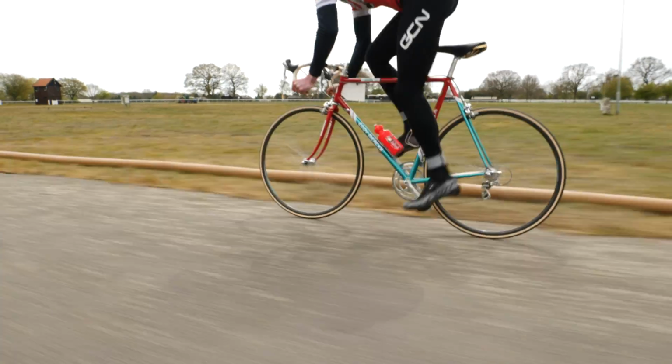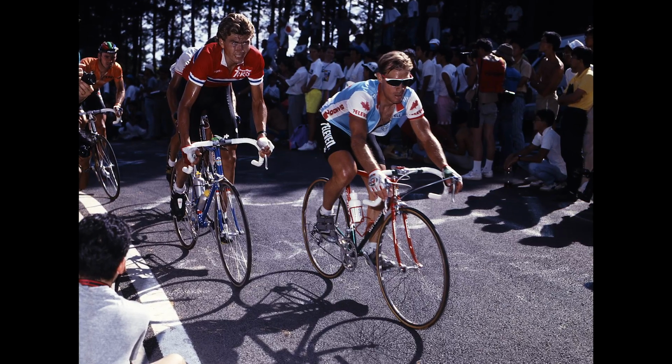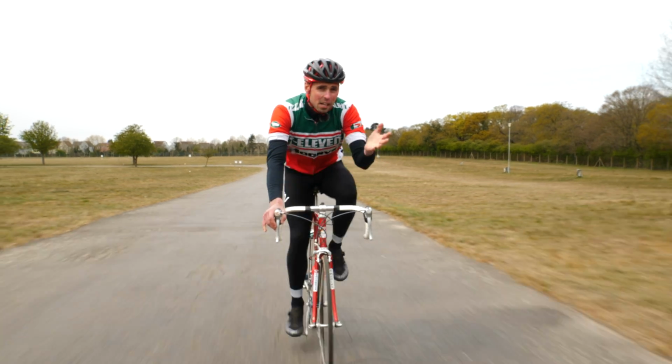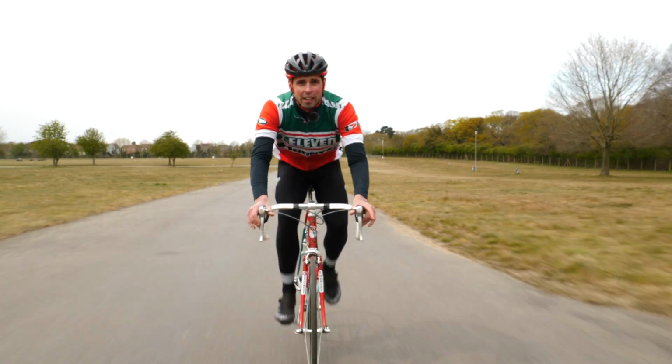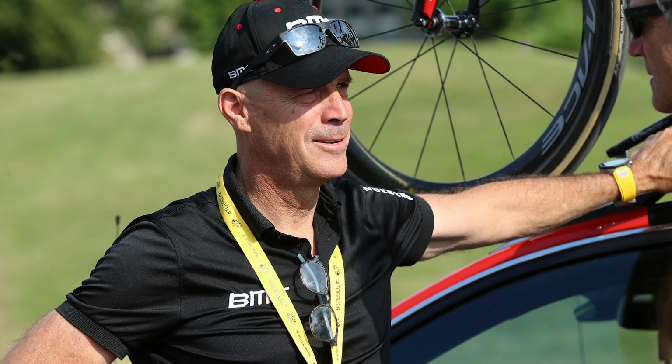This particular model of bike has seen some action, having been ridden by Steve Bauer in the 1990 Tour de France, where he held the yellow jersey from stage 1 through to stage 9. Incidentally, it's the same year that he took second place in Paris-Roubaix.